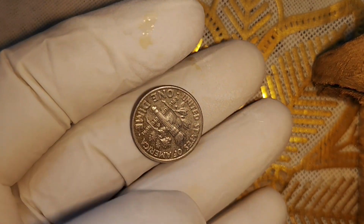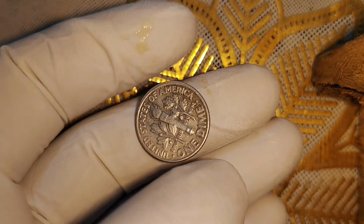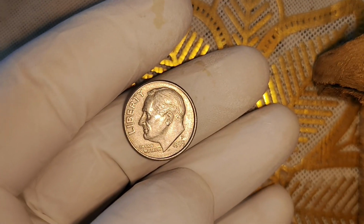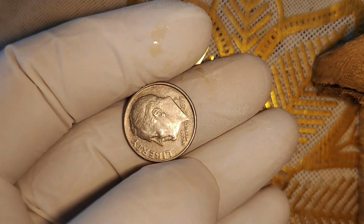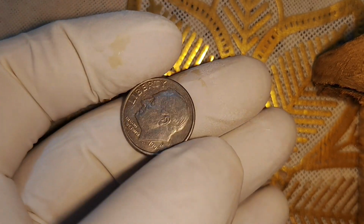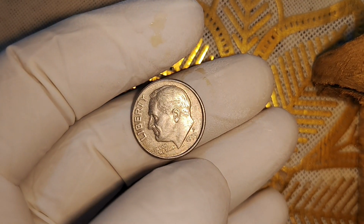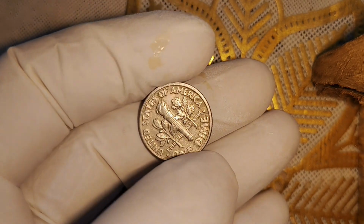Section 3. The ultra-rare 1995 proof error dime. In 1995, a very small number of San Francisco proof dimes made it into the world with serious minting errors. Some had no S mint mark, a shock for a proof coin. That's not supposed to happen. Others had double dies, where the design elements were struck slightly out of place, creating an eerie ghost-like shadow effect on the lettering or the president's profile.